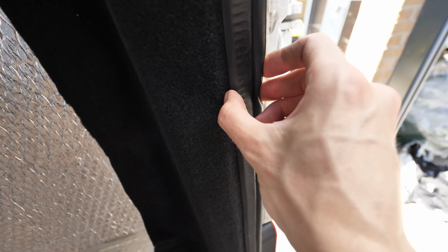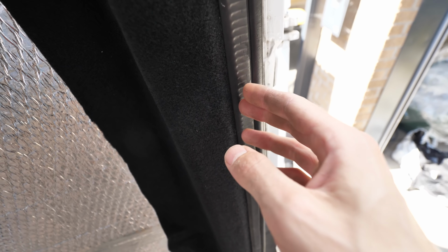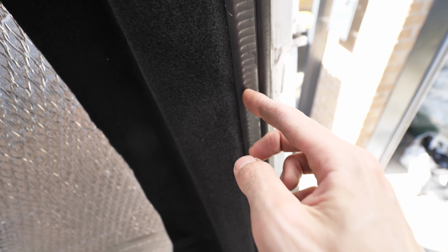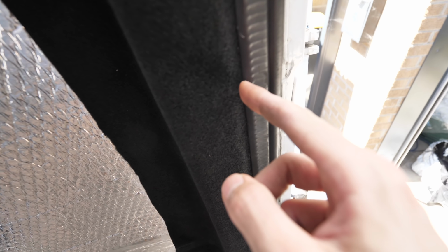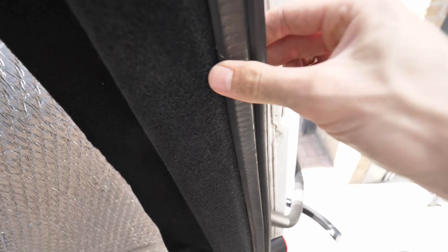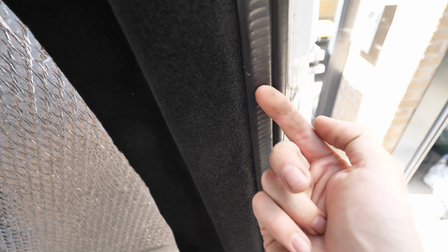One other thing I want to point out is we're trying to get the carpet to go underneath the trim here, but we're cutting it so it's only just going under the trim. We're not trying to push it all the way up to the actual edge of the metal, because if it goes up to the edge of the metal, it's going to space this out and potentially get water seeping in from the other end and percolating around and coming out into the carpet and then into the van space, which is definitely not what we want.